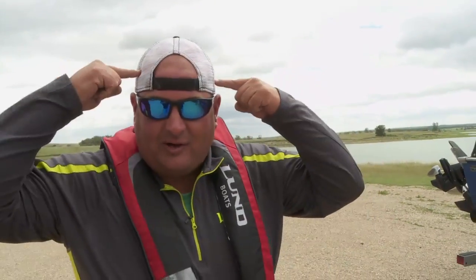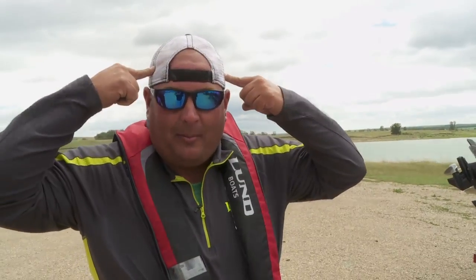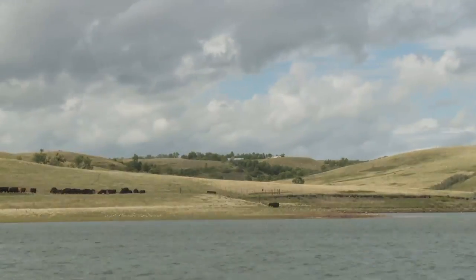Okay, for all you guys that like to wear your hats backwards, this is a practical reason why you actually have to wear your hat backwards. We're in North Dakota, pike fishing Lake Sakakawea. Hats on backwards, Erin. I'm all right.